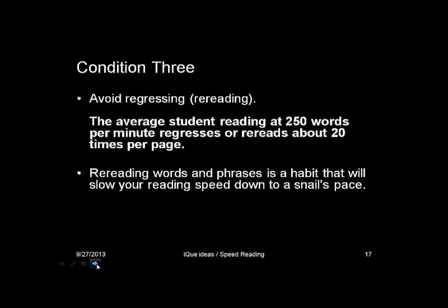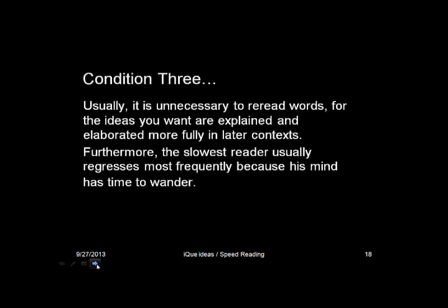Well, regression when speed reading acts like traffic or speed bumps. It reduces your pace. So do avoid regressing. See, usually it is unnecessary to reread words, for the ideas that you want are explained and elaborated more fully in later context. It is not that the passage is randomly filled with sentences with no connection. If you are not able to understand a particular word or a sentence, I am sure the next few sentences would give a rough meaning of what was meant to be written in the previous one.